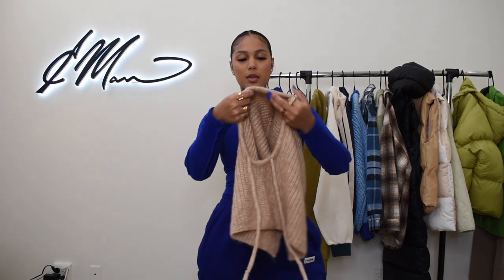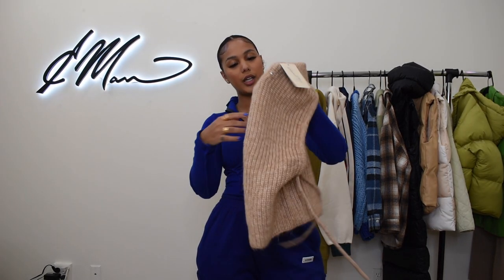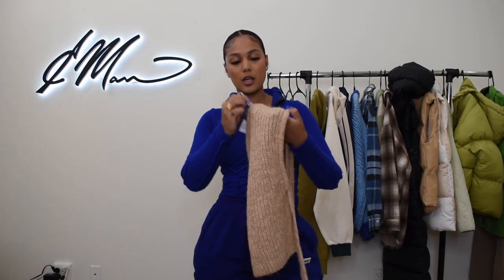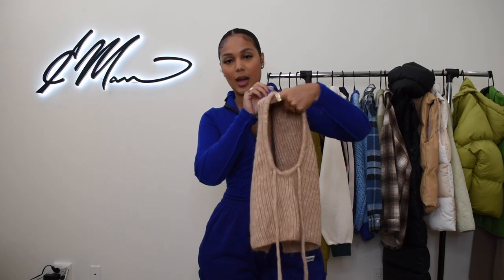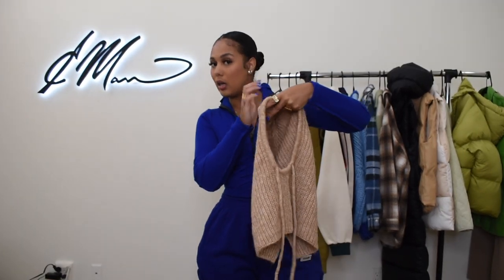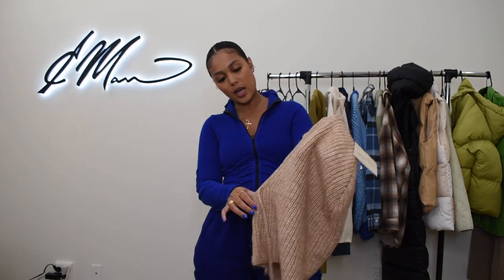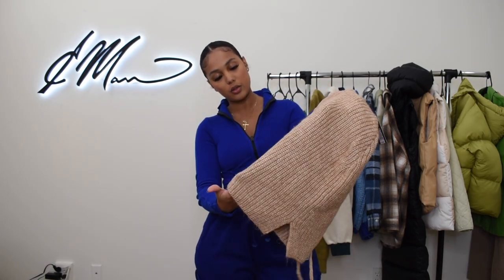Next, I got this, which was just different to me. I got this from Target. It's like a hood, like a knitted hood. But to be honest, I think it's just different, and I think I would be able to make an outfit with this. I still don't know exactly with what just yet, but I do love this.